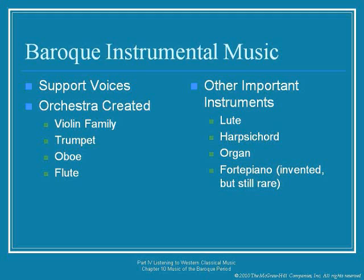The things that are a bit odd, when you look at the violin family, you'll be seeing, not seeing, I guess, hearing me talk about something called a viol, V-I-O-L. I don't have a picture to show you one, but it looks more like a square box with a violin neck on it, as opposed to the modern violin, which as soon as you see the shape of it, you know what it is.